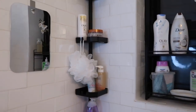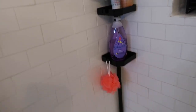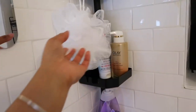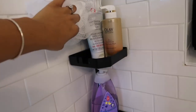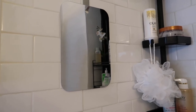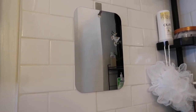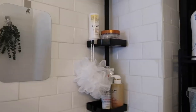Loving this. Okay, you guys, so this went up. You seen me put it up, looking really nice. I added my daughter's loofah, have mine, and then Keith's gonna go up there when he gets his out, and then I added some extra stuff. I love this shower mirror. It says it's not supposed to fog up, and we'll see how long that lasts or if it even works. I'll probably update you guys on that in the bathroom update. It's such a big mirror and it makes the tub look so much bigger.